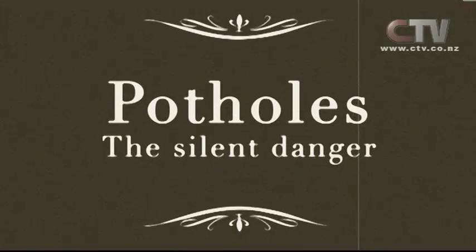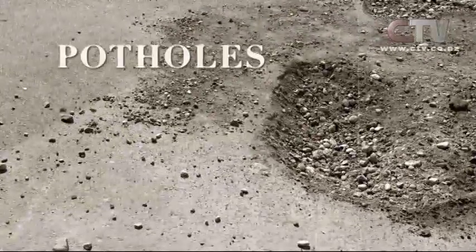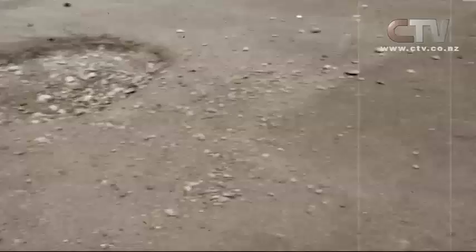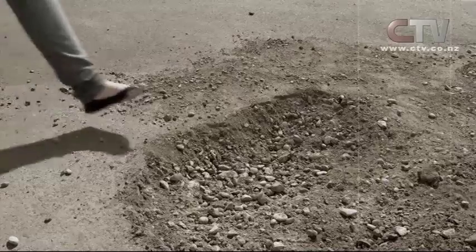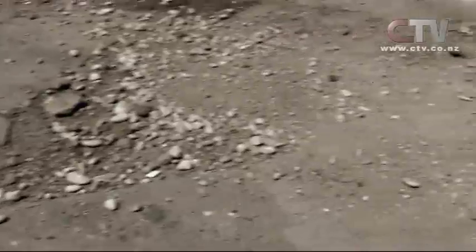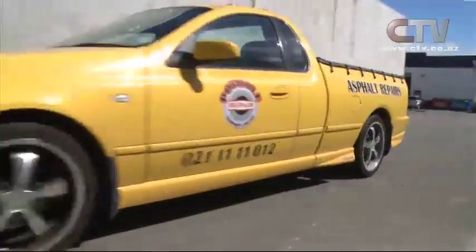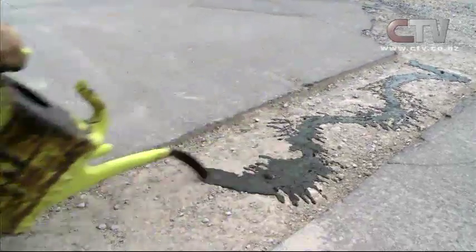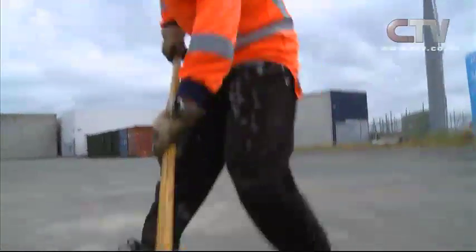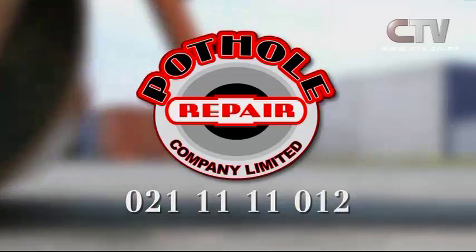Potholes. To some, a simple hole in the ground, causing no harm and no concern. But don't let that fool you. Potholes are dangerous. Did you know potholes have been linked to numerous nasty falls and flat tires? So if you have a pothole situation on your property, don't panic. Call the Pothole Repair Company. They'll fix your potholes in a jiffy. So next time you see a pothole on your driveway or in your car park, call the Pothole Repair Company.